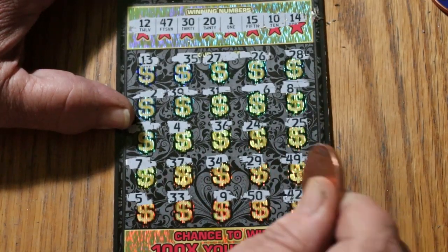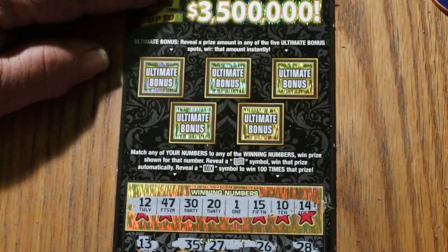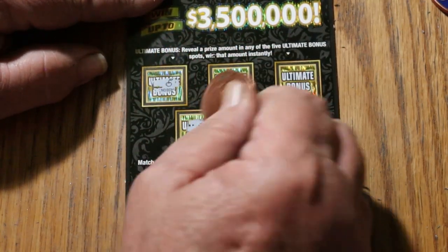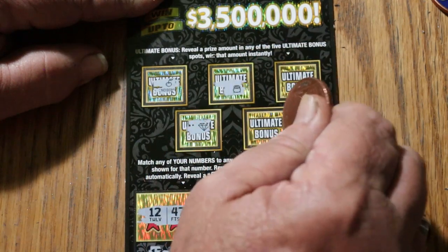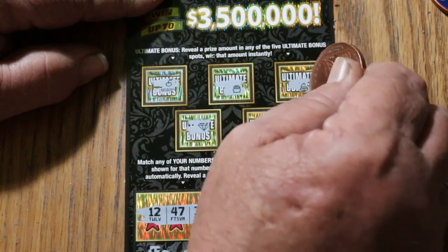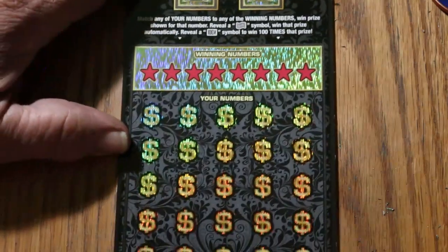And 42 in the corner, so nothing there. As for the bonus, nothing. Nothing. Nothing. Nothing and nothing on that one. So the first one's a dud. Let's see what the second one does.